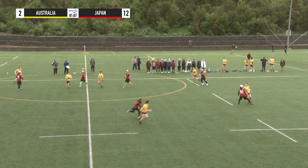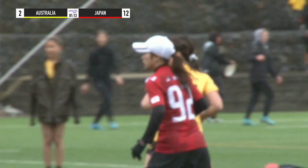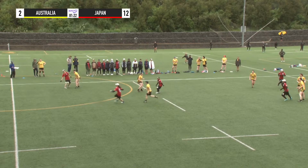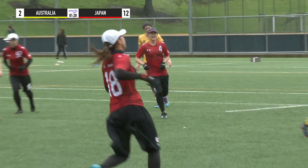Mackay to Childs. Not able to secure that one. Caitlin Lewis on a great undercut with an opportunity, but it doesn't come away. Hirase and Warnock again facing off. Drives one all the way through, finds Sugimoto. Tries to work the near sideline. Big width of the field there. Kobayashi doesn't get it, neither does Tanaka.